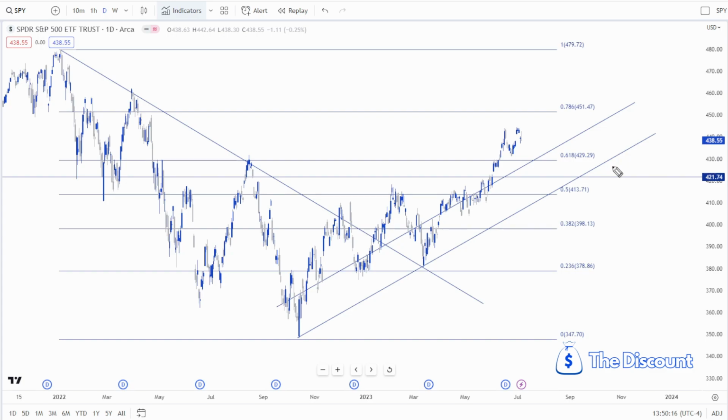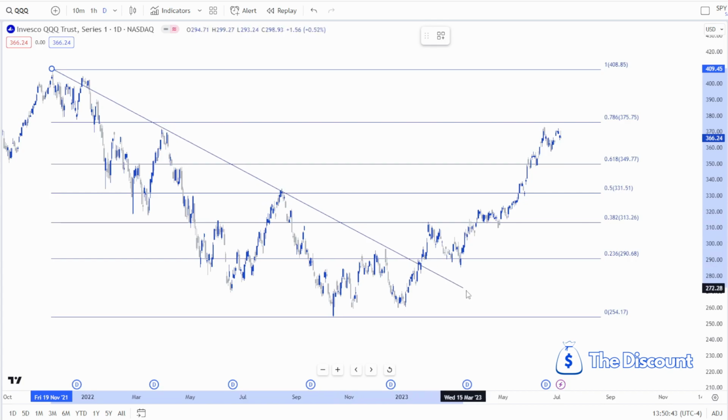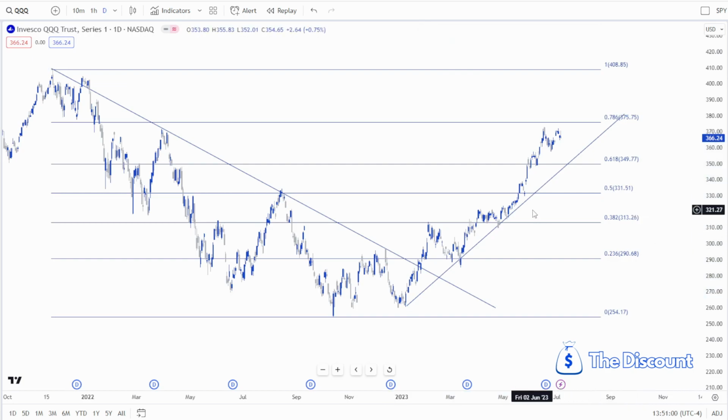This is all the same market. The SP 500 and the Nasdaq are moving together in unison, albeit tech is stronger. And let's go to the Nasdaq. As you can see, the Nasdaq is a little bit stronger. We have this similar trend line here from the bear market. And here was the pivot point that signified the low for the Nasdaq.